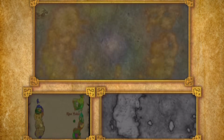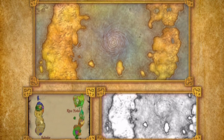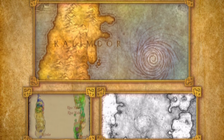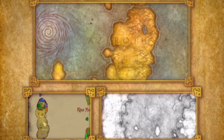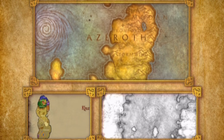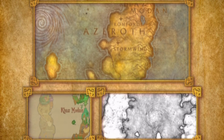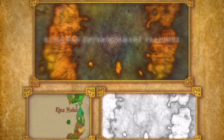Four years have passed since the mortal races banded together and stood united against the might of the Burning Legion. Though Azeroth was saved, the tenuous pact between the Horde and the Alliance has all but evaporated. The drums of war thunder once again.